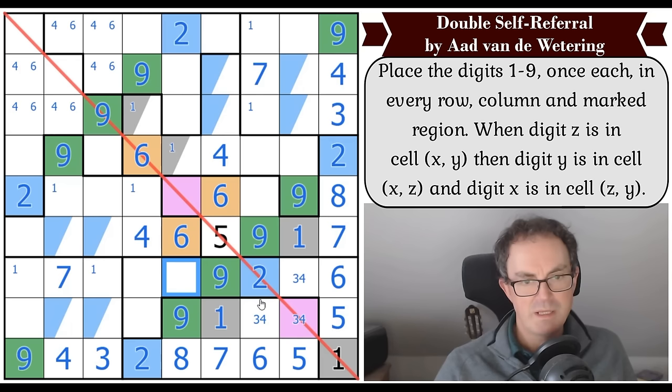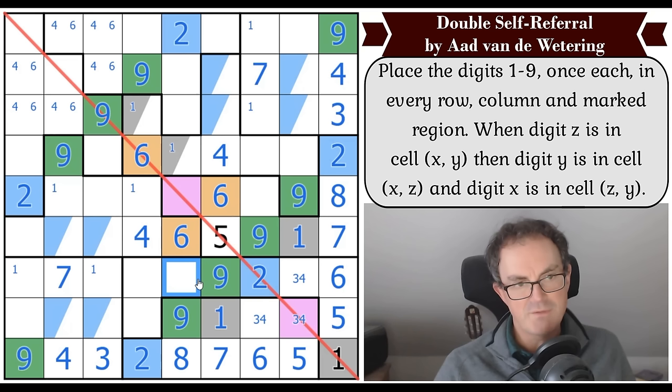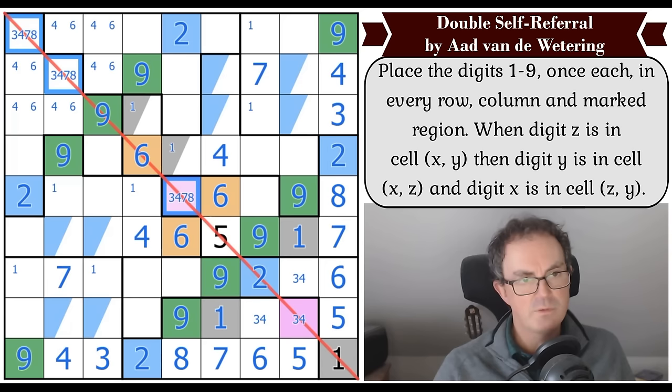Let's try the diagonal. We need to put 3, 4, 7 and 8 into it. Yeah, okay, let's fully pencil mark that diagonal. 3, 4, 7, 8. I can see 4 can't go into those squares because we've got 4s pencil marked already. Now this square definitely can't be. What region is that in? That's in that region with a 7 and an 8. So that can't be 7 or 8. That's a 3, 4 pair on the diagonal. So there is now a 7, 8 pair along this diagonal.